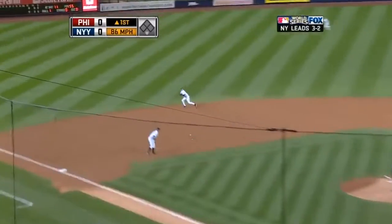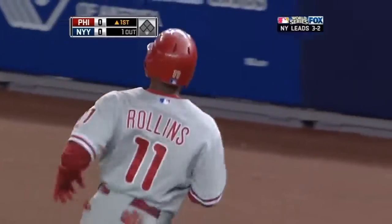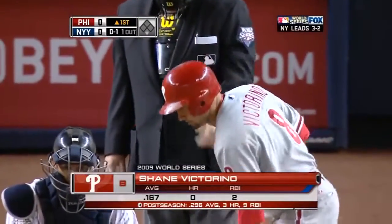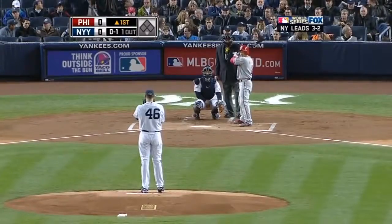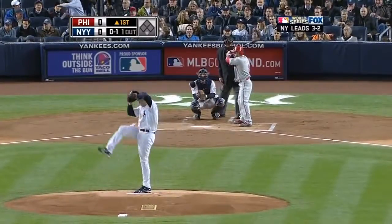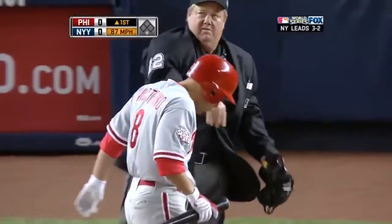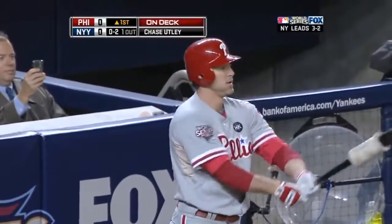Pitch to Rollins. Swung on and grounded to Jeter, who throws on to Teixeira for the first out of the inning. Good start for the Yankees, getting the first out of the game. Center fielder Shane Victorino stepping to the plate. Grounded foul for an 0-2 count with 1 out, no runners on base, with Chase Utley on deck.